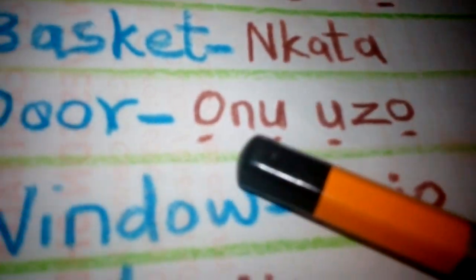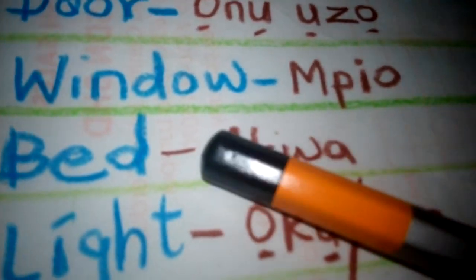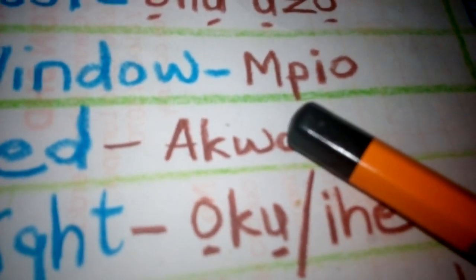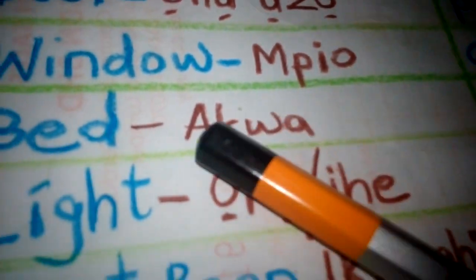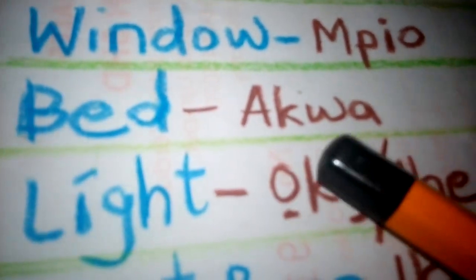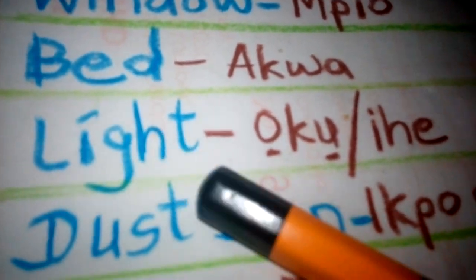Door, onu uzo. We have different types of onu uzo. So you'll see that in our review. Window, mpio. Bed, akwa.